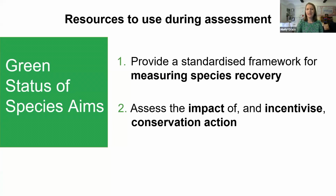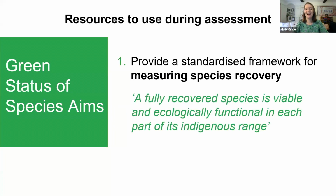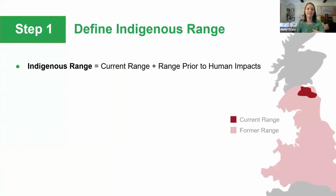So resources relating to our first aim of the Green Status, providing a standardized framework for measuring species recovery. Again, we have our fully recovered definition. A fully recovered species is viable and ecologically functional in each part of its indigenous range. And if you were to do the assessment, you'd have to go through a number of steps to see whether or not that definition is met.